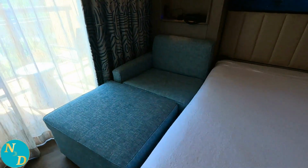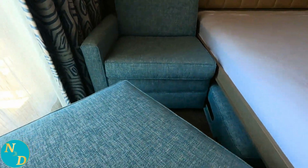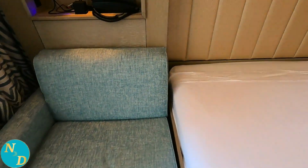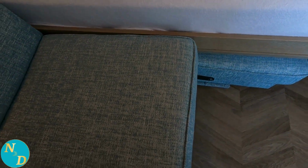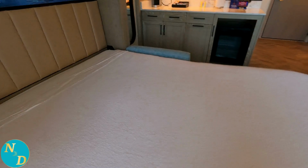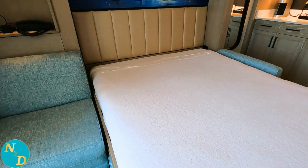All right, so let me push this piece. It's not on rollers, just so you know. Can this move? Nope. So the end of this couch, this part of the couch, is the same as that armrest there. So regardless of which side you sleep, you're going to have a little bit of an issue, and not a big issue, just to be aware of.